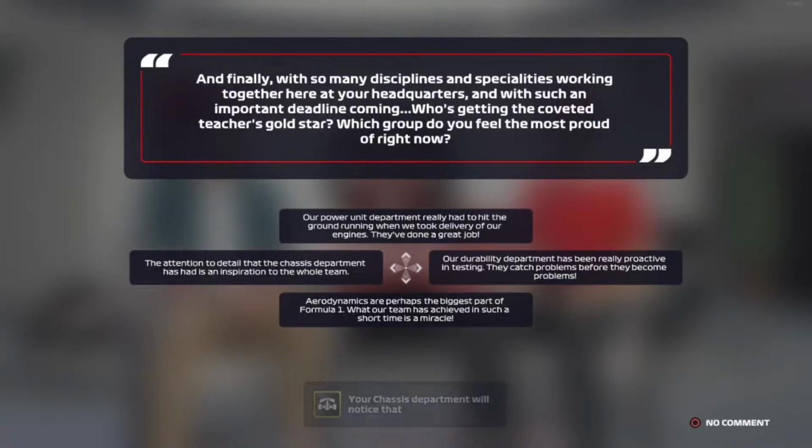And finally, with so many specialist departments working together here at your headquarters, and with such an important deadline coming up, who's getting that coveted teacher's gold star? Which group do you feel the most proud of right now?